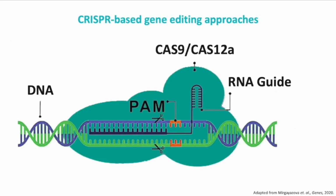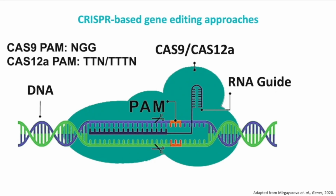One limiting factor of CRISPR-based gene editing is the PAM site. PAM sites for the wild-type Cas9 and Cas12a are shown here. For the RNA guide to target the desired DNA region, there must be a PAM site in close proximity to the target, as the RNA guide, along with the PAM site, dictate docking and cutting of the Cas enzyme. This is true for all of the gene editing strategies that we are pursuing.